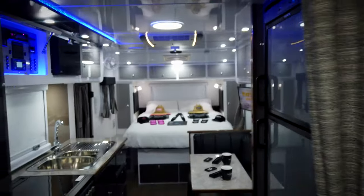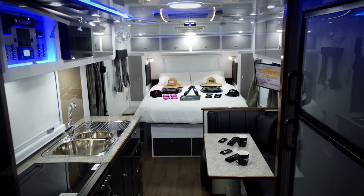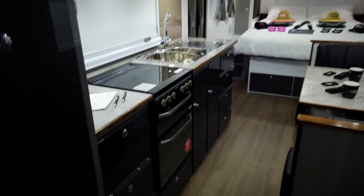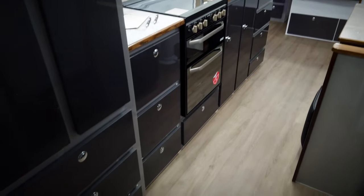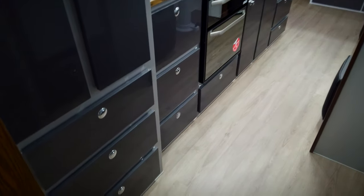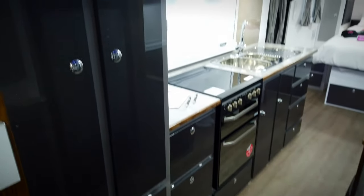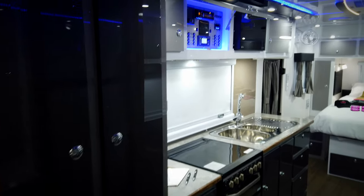Swiveling back towards the front of the van, you can see the island queen bed there. Plenty of room, plenty of storage. You can see in the front of that kitchen. To the left of the kitchen, pull out drawers, additional storage there as well.